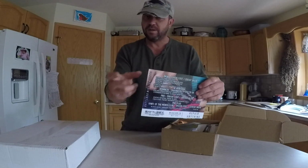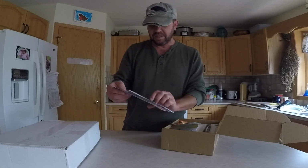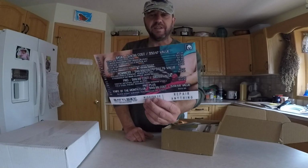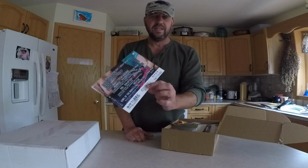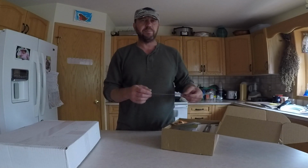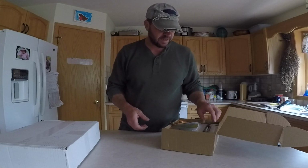Postcard, all the stuff that's supposed to be included, and this month's theme is Repair Anything. Repair in a pinch is the sit rep. So this is going to be all stuff for repairing things, eh? Alright, check out what's in there.